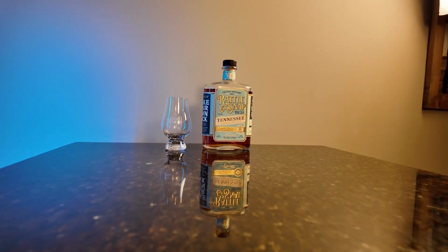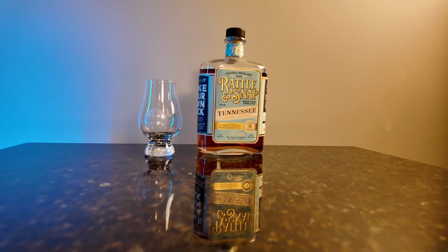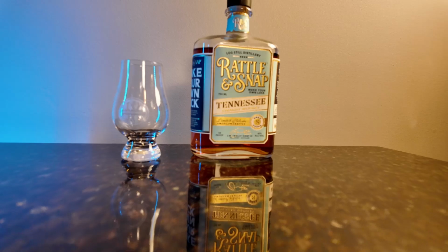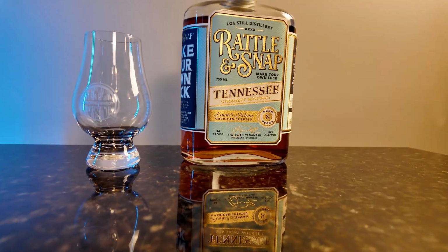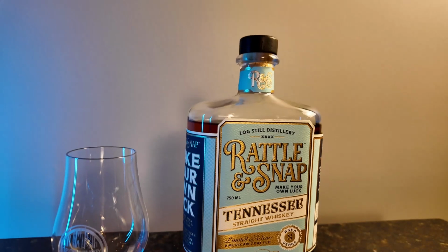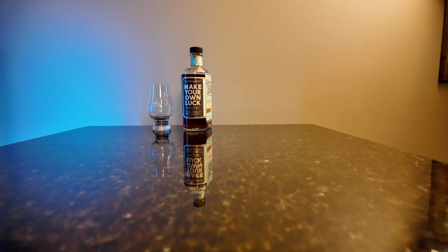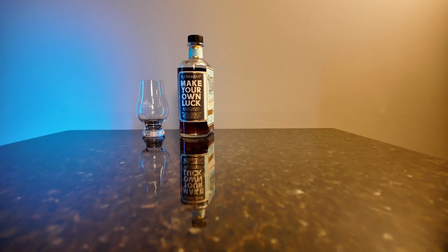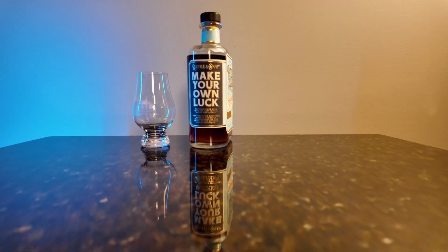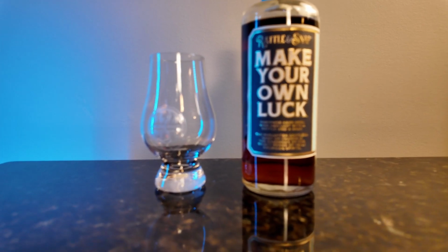This is the 8-year Tennessee whiskey from Rattle and Snap, which is their Tennessee whiskey brand from Log Still Distillery. They contract distill this out of Columbia, Tennessee, and honestly I got introduced to this by one of their brand ambassadors, who's also a Whiskey Club member. So thank you, Paul, for introducing. Don't know a whole heck of a lot about it. Since it's contract distilled, they don't tend to share too much.